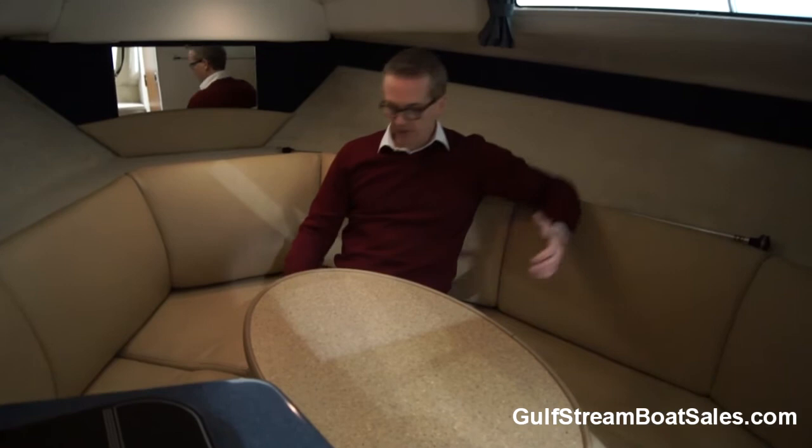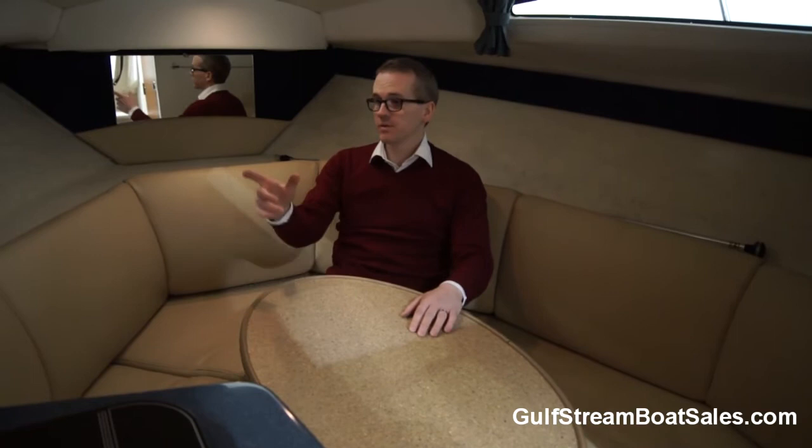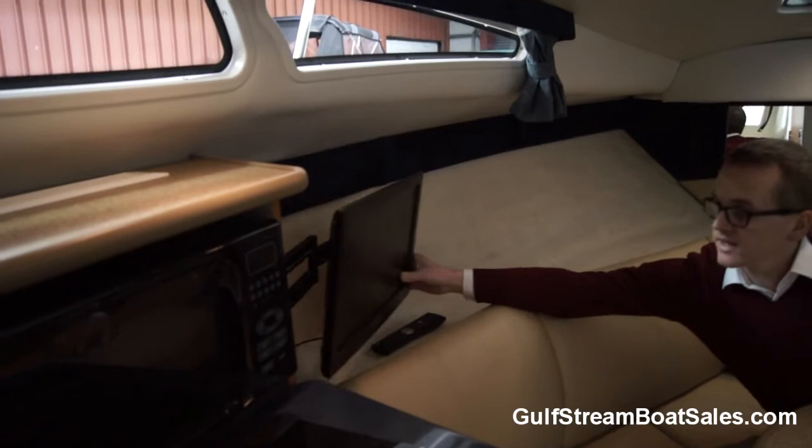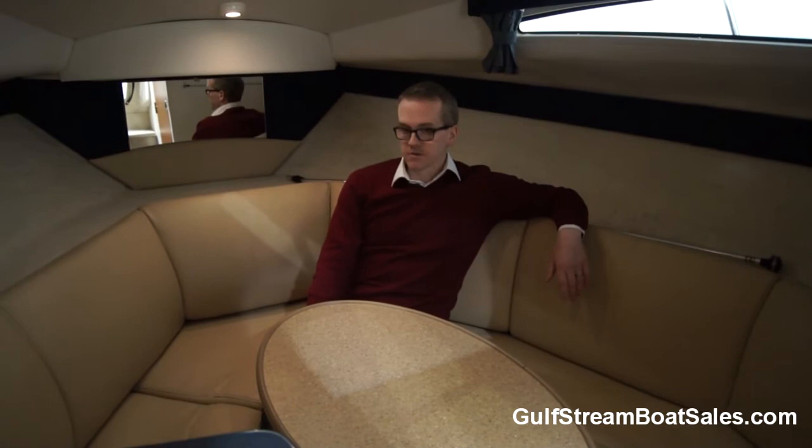The wraparound seating area at the front of this cabin, and on all these Bayliner 245s, really is excellent. It's very comfortable seating, there's lots of room, you could easily fit four adults around this decent sized table, so you can sit and have a meal here. This boat's also fitted with a TV DVD player, which is on this pull-out bracket. So after dark, or you send the kids down here during the day to get them out of the way to watch a DVD, or if you're relaxing in the evening, watch a bit of TV or your DVDs. So it's a good little addition to have.